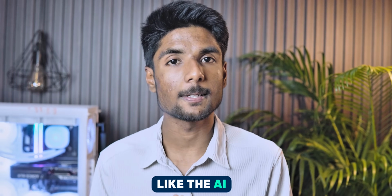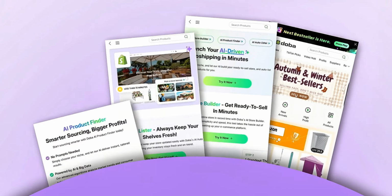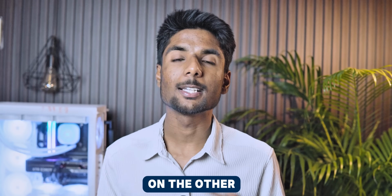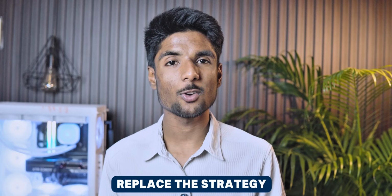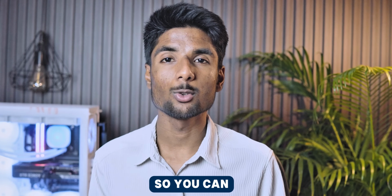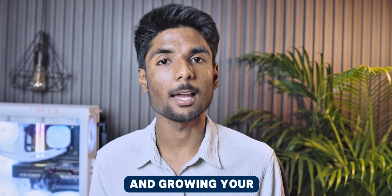Doba offers tools like the Auto Listener and the AI Optimizer. The Auto Listener helps you quickly add products to your store without manually typing titles, descriptions or images. On the other hand, the AI Optimizer can suggest better titles, descriptions and sometimes even pricing adjustments. These tools save time, but they don't replace the strategy of picking the right products. Basically, Doba removes a lot of logistical headaches so you can focus on the strategic side of your store: product selection, marketing and growing your audience.